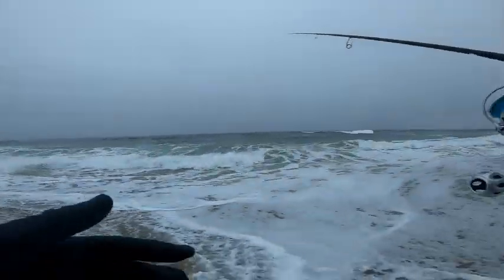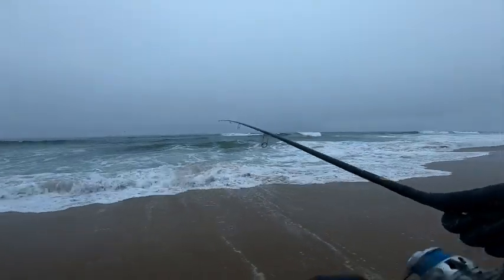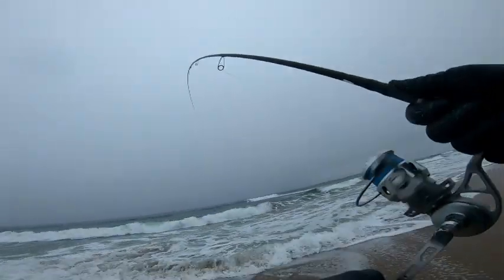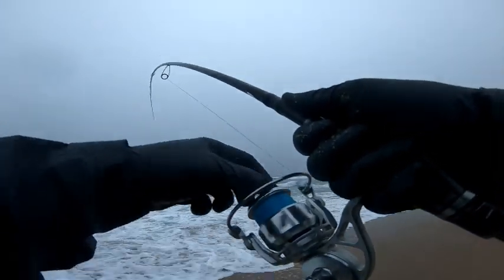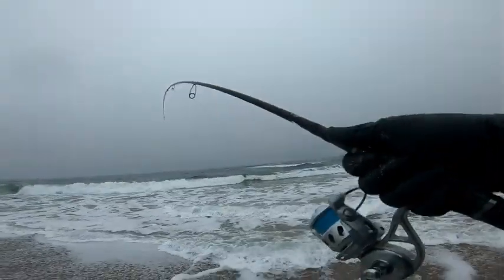At least with the way that this water is acting as of now, I don't miss that one. There it is. Oh, that's a good one. Look at that drag, baby. Woo! That is a nice one. That is a nice one.